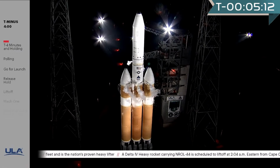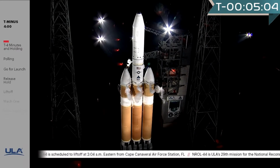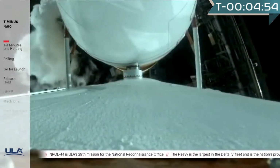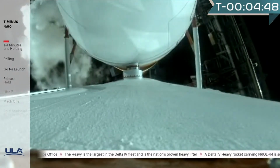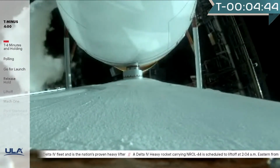What are ROFIs? ROFIs stand for radially outward firing igniters, if I'm not wrong. In simple words, ROFIs are nothing but igniters, so the spark comes out from them. Because of that spark, the hydrogen coming out of the nozzles catches fire, and because it was rising also, we have a beautiful fireball coming just before the liftoff.